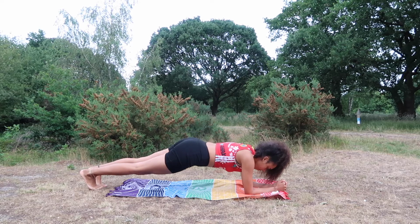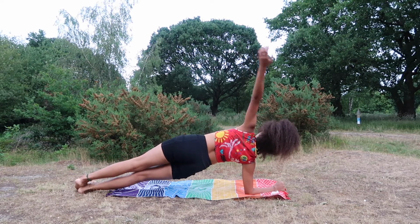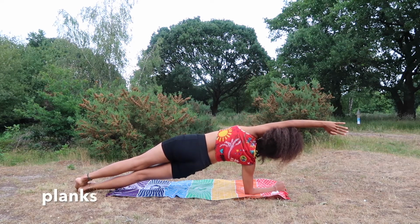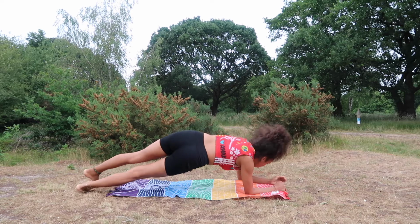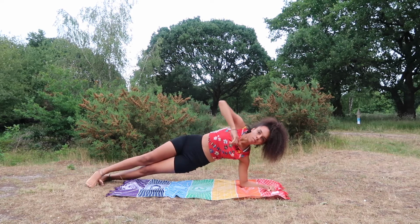Now we are coming into a plank position. Then we're going to come to one side, stacking our feet. They are amazing at strengthening and toning the whole entire body, your glutes, your abs, your shoulders. And we just came onto our side, opening up the arms, reach.